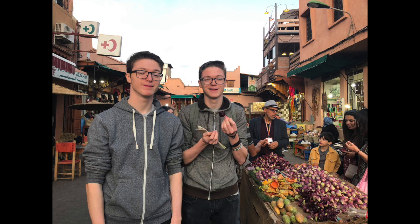Here we are doing a night tour of the markets, and we're eating the fruit, which unfortunately I can't remember the name of. So that was a picture of the kids eating the fruit. So it was kind of just a snapshot.